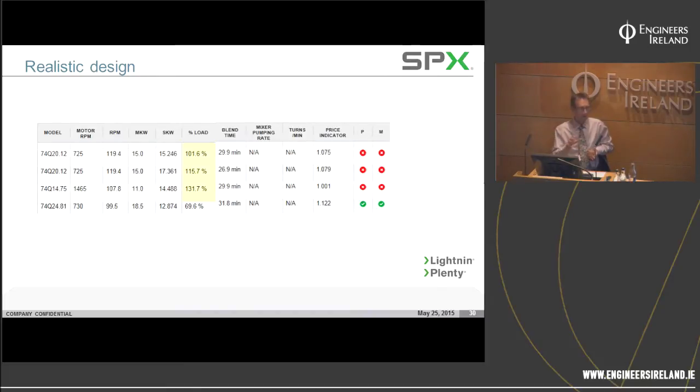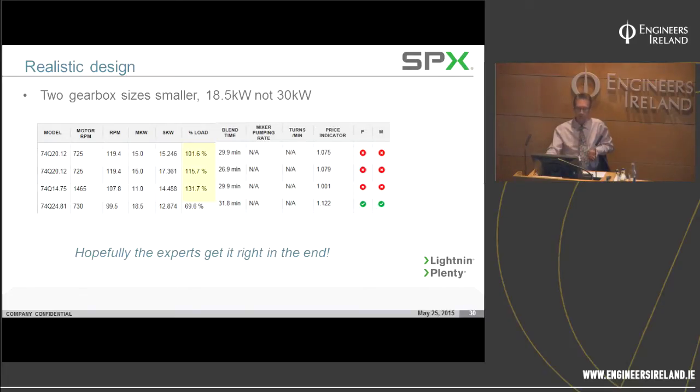And in this case, when you hit the compute button, what you now end up with is a mixer which is significantly smaller than we had before. So we've now dropped from a 76 size to a 74, which is a much more reasonable, sensible size of mixer for that tank. That now feels about right. And the motor power has dropped significantly. Instead of 30 kilowatts, we've now got 18.5 kilowatts.